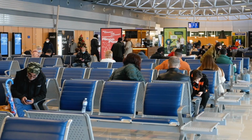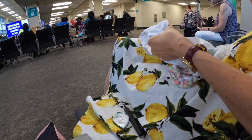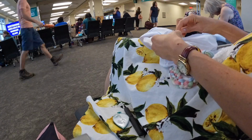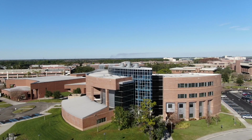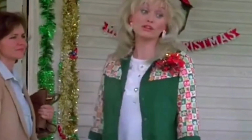Anywho, so I found a little spot and I started happily sewing along. It's about 7 a.m. at this point. I've got a handful of smocking projects with me for this trip. I've been sewing on the go now for 15 or so years. I started doing this in the latter part of my college years, so that's been around 12 or so years now. Honey, time marches on and eventually you realize it's marching across your face.